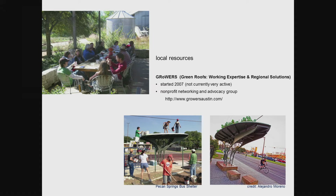Finally, Growers is an organization that I helped co-found years ago. We're not really active right now, but in the past we've had little 7x7 presentations where we've had different projects around town come and give a short slideshow, and the next one comes up, kind of like a Pecha Kucha style thing, so that people could mingle, and there was a keg, and it's just fun, and people learn more about green roofs. That's not happening so much anymore, but we got our nonprofit status, so hopefully we can eventually ramp that back up again.